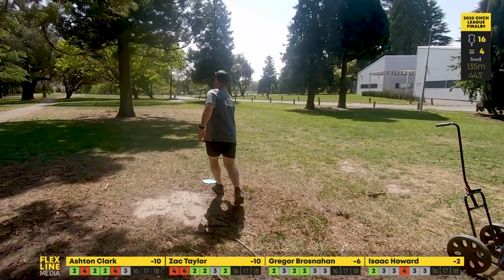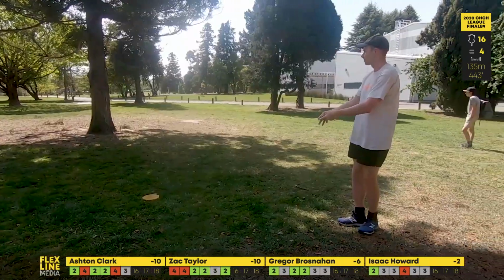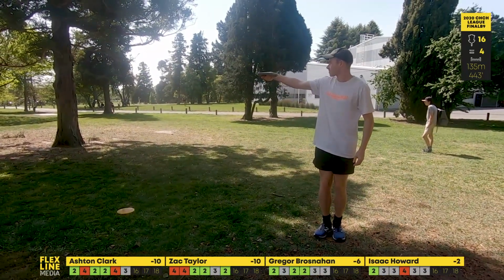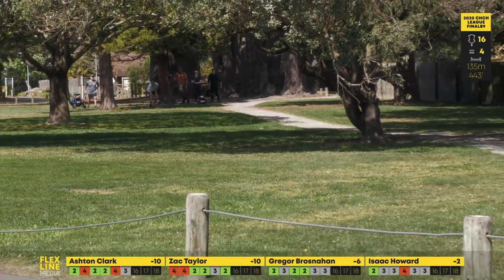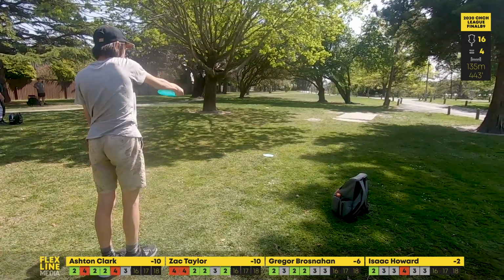And here we have Zach opting for the forehand, and he's yanked that a bit left. Yeah, just collecting that tree there on the left. Not happy with that drive. Ashton probably going for the turnover. This is looking good. Made it through the gap. Beautiful. In the open, he'll be playing this for par. Nothing wrong with that.